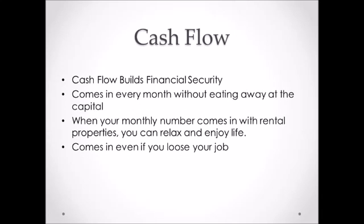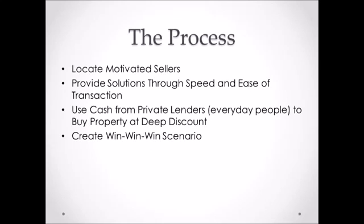Now we'll compare that to cash flow. Cash flow builds financial security. It comes in every single month without eating away at the capital. When your monthly number comes in with your rental properties, you can actually relax and enjoy life. And this money keeps coming in even if you lose your job, and you still have the appreciation in the value of the property.